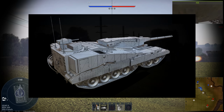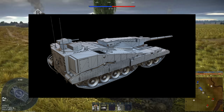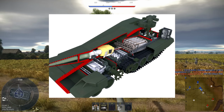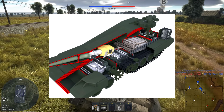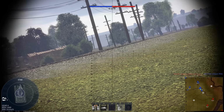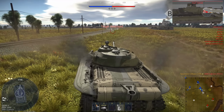On the Object 490, in order to provide the highest possible level of protection for the 2-man crew, they were placed in an armored capsule at the rear of the vehicle. Immediately ahead of the crew capsule was the magazine for the ammunition, which had blow-up panels for added survivability. The 490 had 2 1,000 horsepower engines located directly underneath the turret, with the fuel tanks being located in the front of the vehicle. The 490 made use of composite armor, explosive reactive armor, and an active protection system.